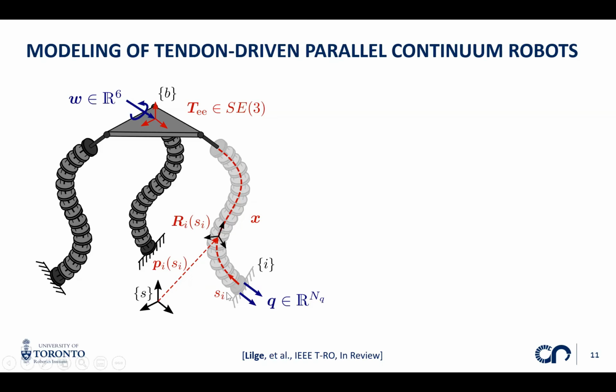So in our case, it's how much do I pull the tendons or how much do I translate the robot? And then another parameter that can influence the end effector pose and the shape is the external loads acting on the end effector. If we envision this robot in one of these applications, it might interact with the environment, and there might be some interaction force, which usually would apply on the end effector of the robot. So that's a 6x1 vector. It's just a force and a moment, basically, acting on this robot.